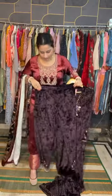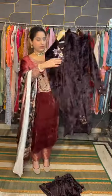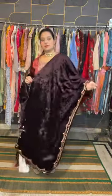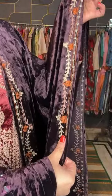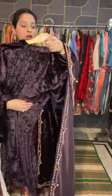So these are elasticated pants, comfortable elasticated pants. The edges of the pants also have thread work. I will give you a closer look at the thread work. And along with that I'll show you the dupatta as well. So there we go. This is how it looks like. The threadwork detailing done on the edges of the dupatta. You see it right here. It's very intricate and very beautiful. Trust me, the stole is very good. The stole is very beautiful.